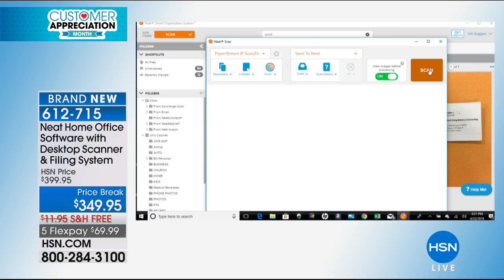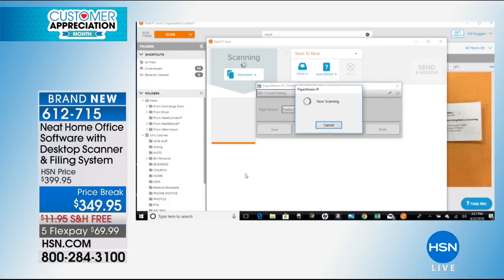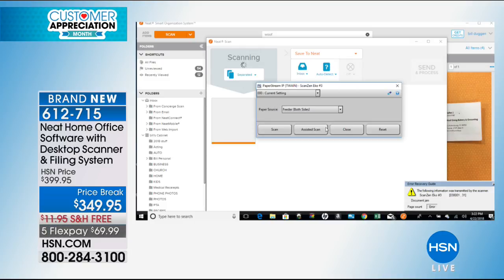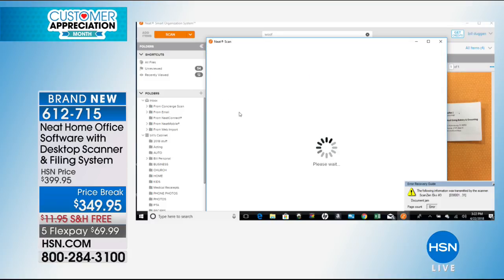And what do I do? I hit the scan button. All of a sudden, it's going to take me through the scanning process. I'm going to hit OK one more time, and we're going to be up and running. And before you know it, all this stuff that I've been holding on to because I wanted to keep these recipes, whether they were from grandma or from someone else, guess what? They're going to be digitally preserved. And that's really, at the end of the day, what we want. We want to digitally preserve all these documents, all these memories.